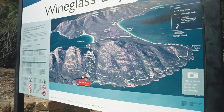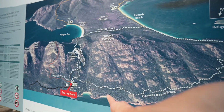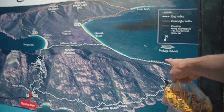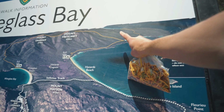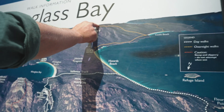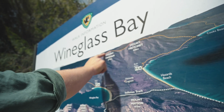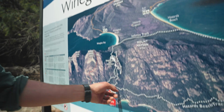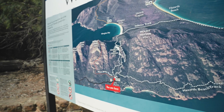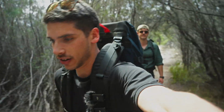What they recommend is to go anti-clockwise. So we'll be walking all the way around the Buzzards Beach track, bush toilet, then up to Cook's Beach. Left. Yep. Around the back. Up, down, round. Oh yeah, and then you'd come through. Yeah. Over the saddle, day 2. Yep. I like that. What's your read?